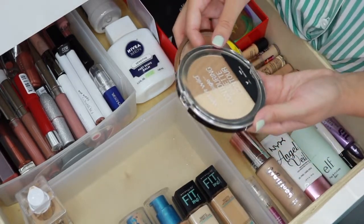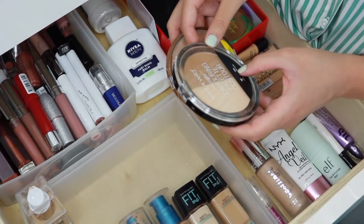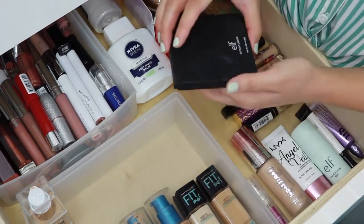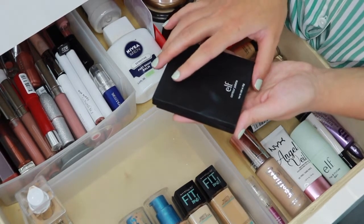I'm also going to keep my Wet n Wild Mega Glow Contour Palette because I really like this. This is in Dolce de Leche. Sorry for butchering that again. But I am going to be getting rid of this e.l.f. Contour Palette. I talked about this in my products I wouldn't repurchase video as well.